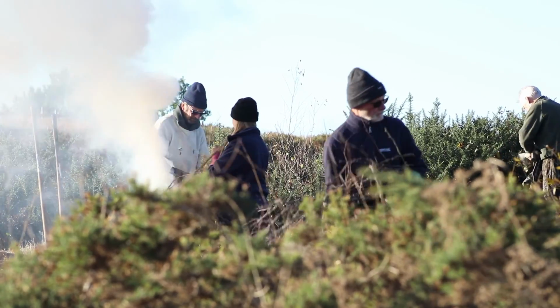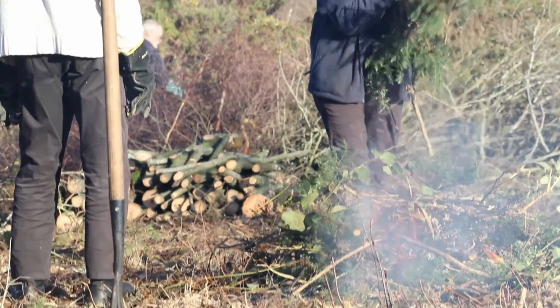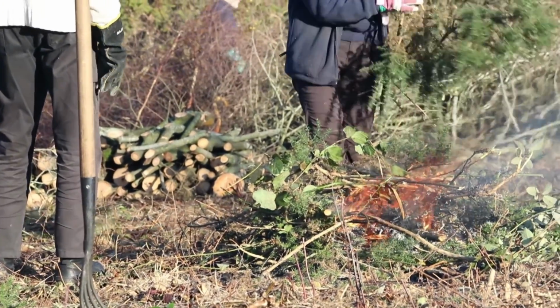We can't all be just marching on the streets about climate change. There needs to be action at a local level, and this is a small way. Even if people can only come for a couple of hours, it makes a difference. There's a chance that you might see a reptile that you haven't ever seen before, which is always quite exciting, and makes you feel like you're on holiday.